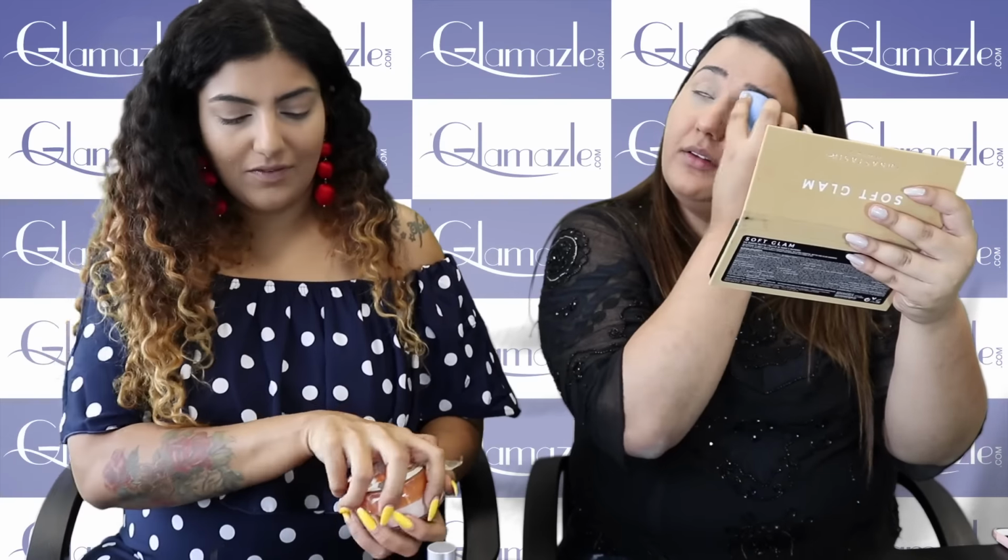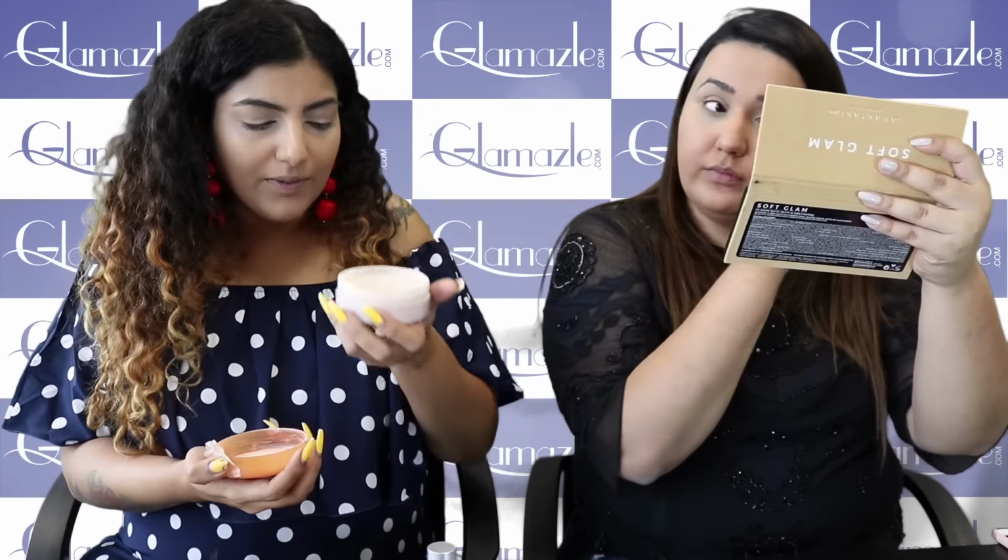So I'm going to use the new Pro Blender by Sigma Beauty. See how this goes. Do you like it? It has that flat surface. So, for under eye setting powder, I've never tried this before. What is this? The Coty Air Sponge. But it smells really good. Just smell it. I have a cold, but. It's nice, right? That's very fragrant.